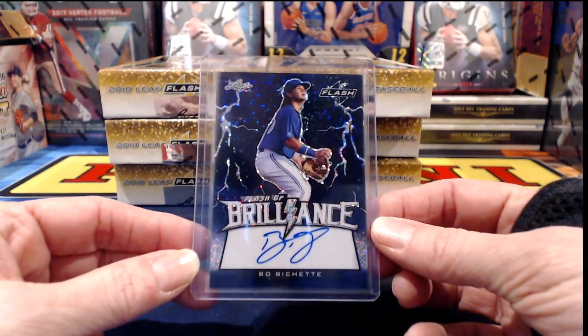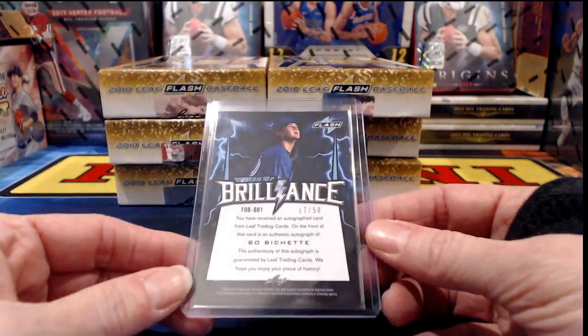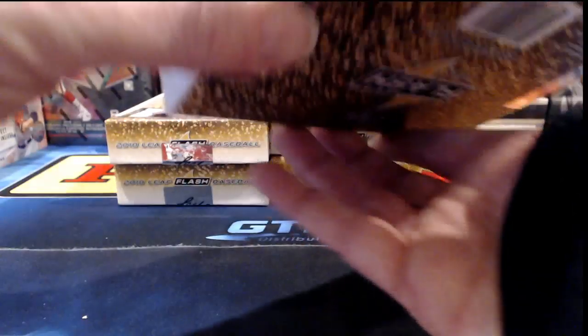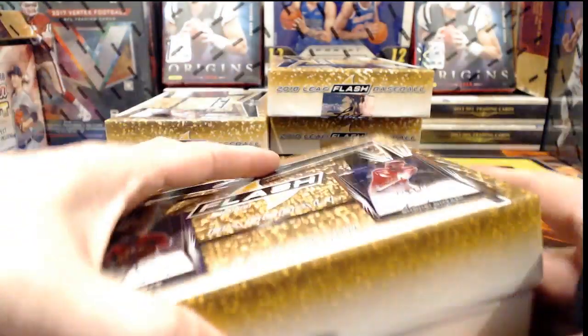Bo Bichette, because why not? Toronto Blue Jays cleaning up tonight. Numbered to 50, headed to the Blue Jays.